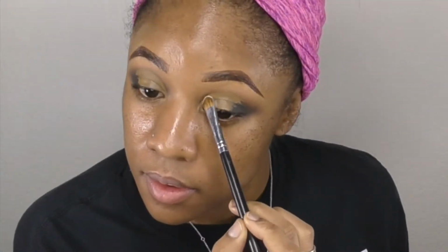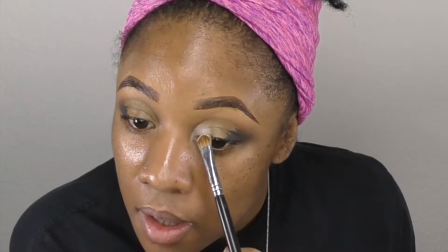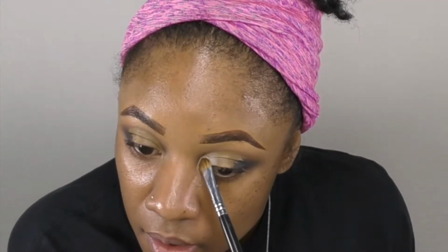Now going into that white shade, I'm going to concentrate that towards the beginning of the lid and the inner corners of the lid. And I'm going to leave enough space because I am going to apply another color between the two, but I'm really focusing that white matte shade in the beginning of my eyelids.